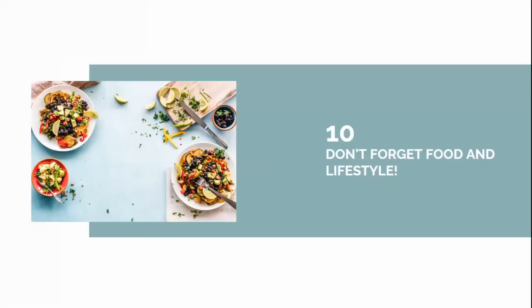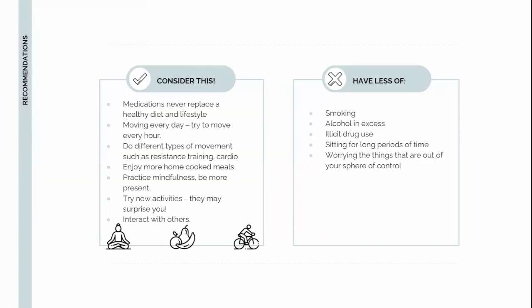The last tip that I have is don't forget about food and lifestyle. Even though you may have to take a medication for a chronic condition, eating the right foods, having the right mindset, and incorporating movement may assist in disease or symptom management. You may even be able to decrease your dose, or sometimes come off your medication, just through food and lifestyle. Consider this: medications never replace a healthy diet or lifestyle.